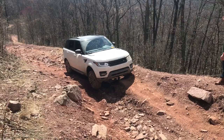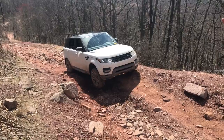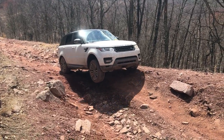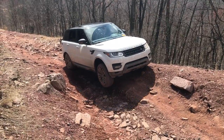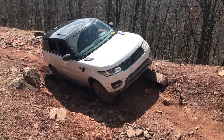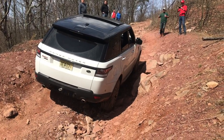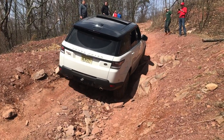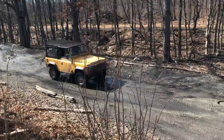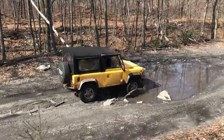Amazingly, the brand new Range Rover Sport was able to get through that same area with a lot less drama. You're good. Come on. Walk it. You want to come down a little bit? Yep. You're good. In fact, despite its thin tires and slow pace, the Range Rover Sport never seemed to have much trouble with anything. By then, we had been off-roading for about 3 hours in some pretty tough conditions, so we decided to head back.